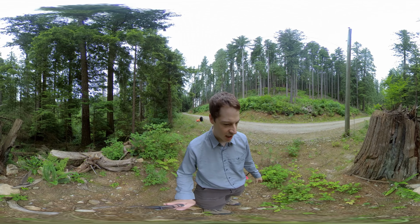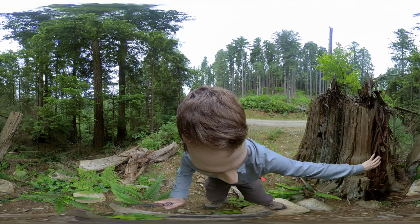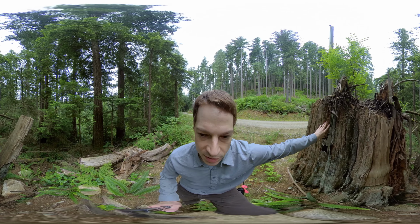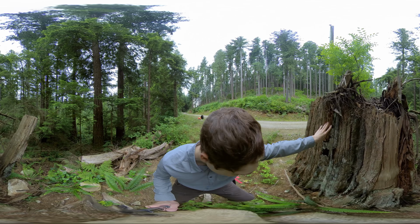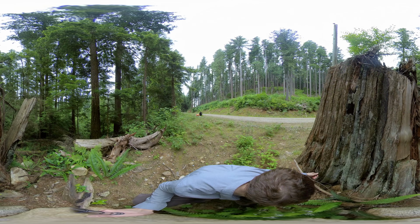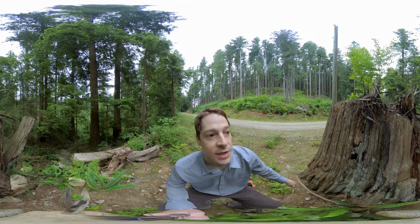Based on the shape, it's a little bit fluted. You see how it has some ropey looking bulges going down it. That makes me think it was probably a western red cedar. And this bark, is there any bark on it? There's a little bit on there. Doesn't give me too much of a clue, but I'm pretty sure that this is a western red cedar.